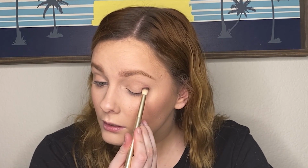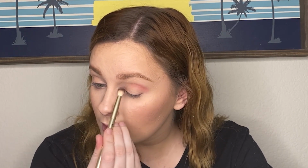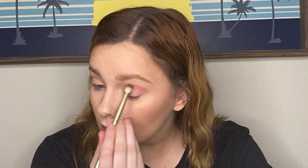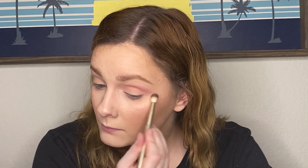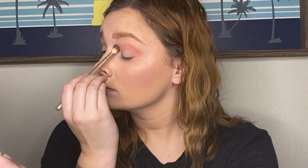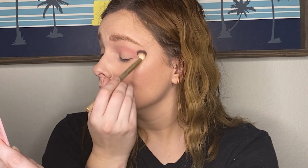So I'm going to start with the shade Flamingo Dream, and I'm using a Sonia Kashuk blending crease brush. I already primed my eyes with the MAC paint pot in the shade Painterly, and then I set that with just a bone colored eyeshadow. Okay, oh gosh, that's such a pretty color.